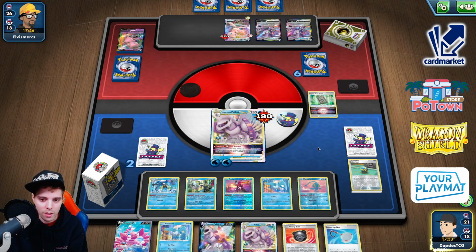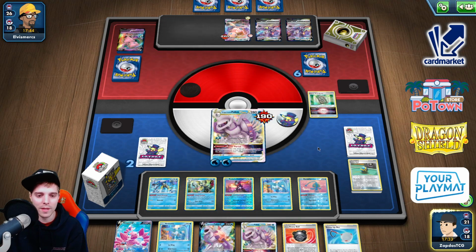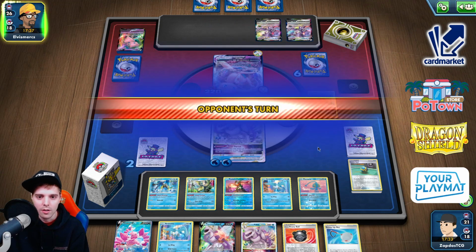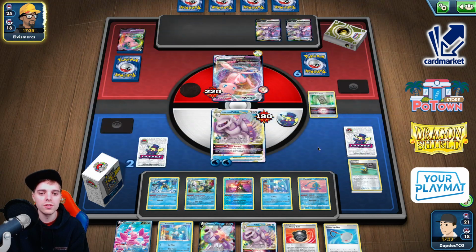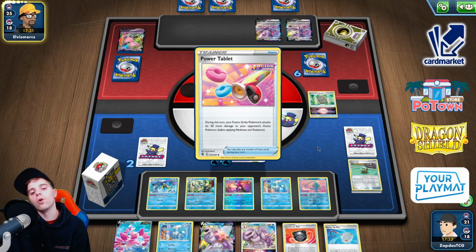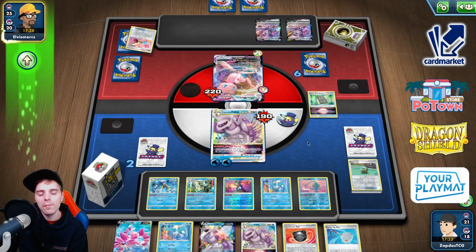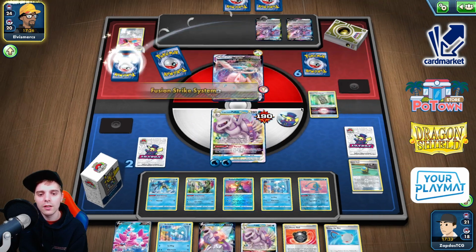And we have Scoop Up Net and a Heavy Ball. Okay, another Scoop Up Net is great. I know we have Scoop Up Nets from our prize cards, so that's why I went for Drapion. Our hand was actually not allowing us to win the game next turn, but now it does. Mew VMAX here. Raihan allows us to attack with Inteleon to KO you. Or you can get slapped by Drapion. Double tablet. No chance for Psychic Leaps.